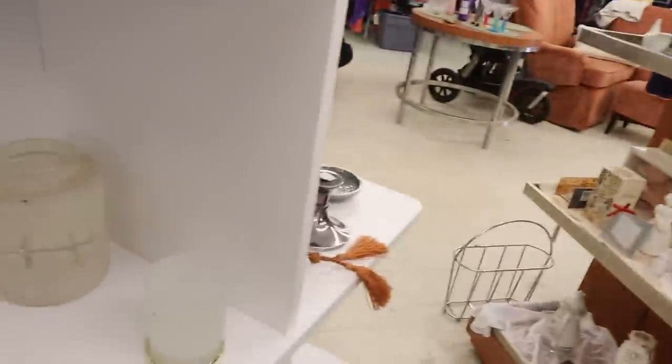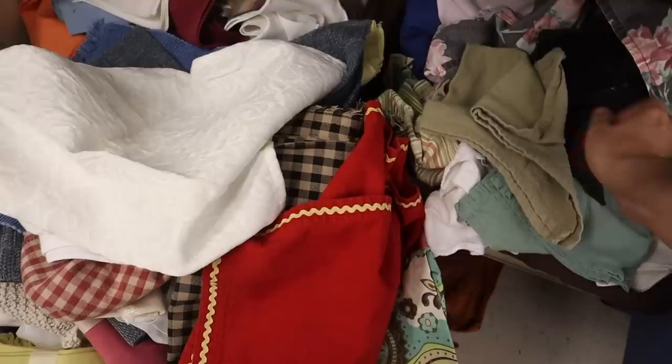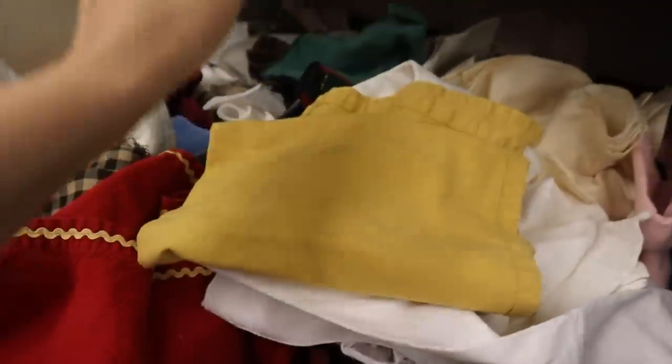Oh my gosh, yes. Sometimes when you go to the thrift store, things just come together. I'm of course finding stuff for the pop-up shop and me while we're thrift shopping. But we also need to find a really pretty blanket, something really pretty. I love this color. How much are these? This color is obviously so pretty.